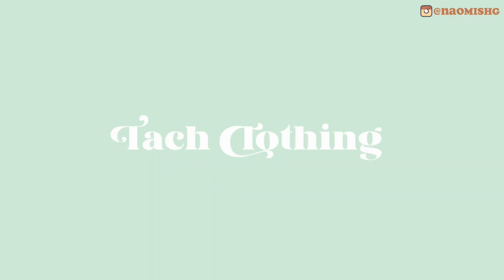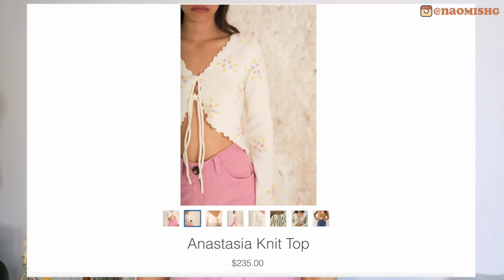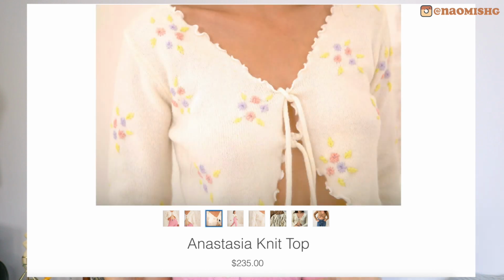Then I want to talk about Tach Clothing. This is probably my current favorite for knitwear, and this top that I'm wearing is actually from them. This is more of their older drop basically, but this is just so freaking soft, so that's why I'm really obsessed with them and I really want to get more stuff from them because the quality is just so freaking good.